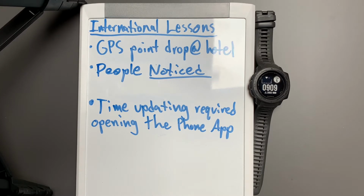I also dropped it for things like the train station because there's more of a train culture there. And I was able to get back to the train station to get to my train on time. So definitely a really useful feature for traveling abroad.